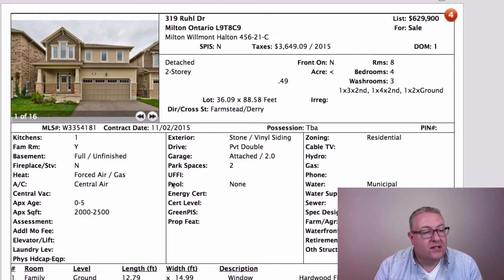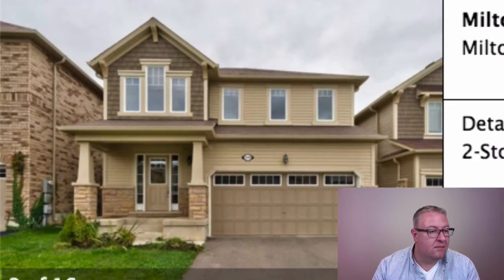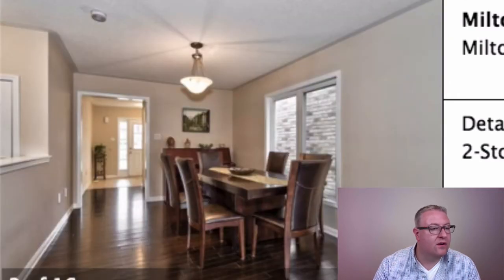319 Ruhl. We mentioned this one last week. It was at $649, so it was $650, I think. So $629 is the price, $20,000 adjustment, and I think this instantly moves it from, in the game, they were still getting showings at that price, to really hot deal. So this is about a 2,200 square foot home.